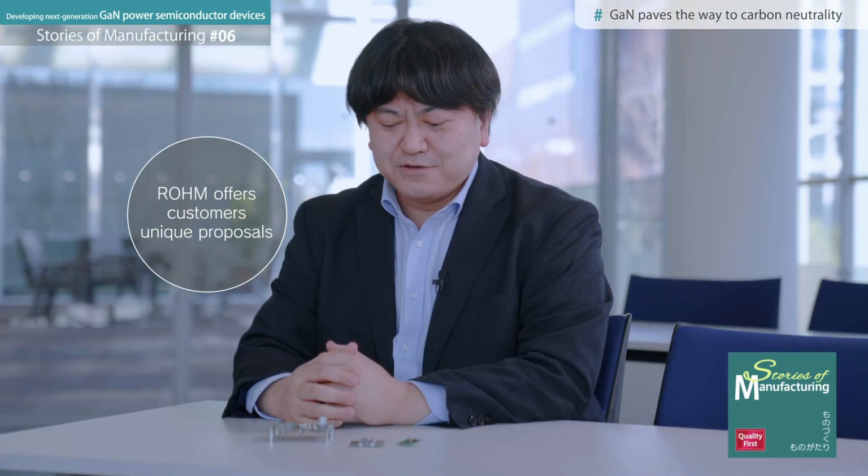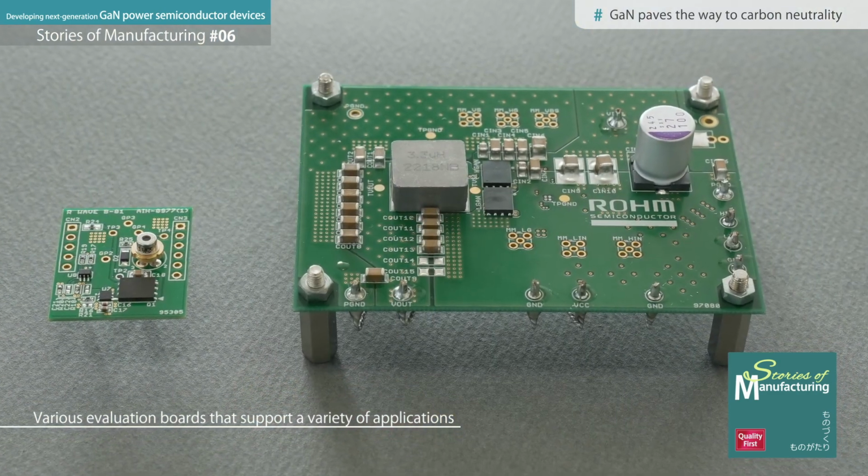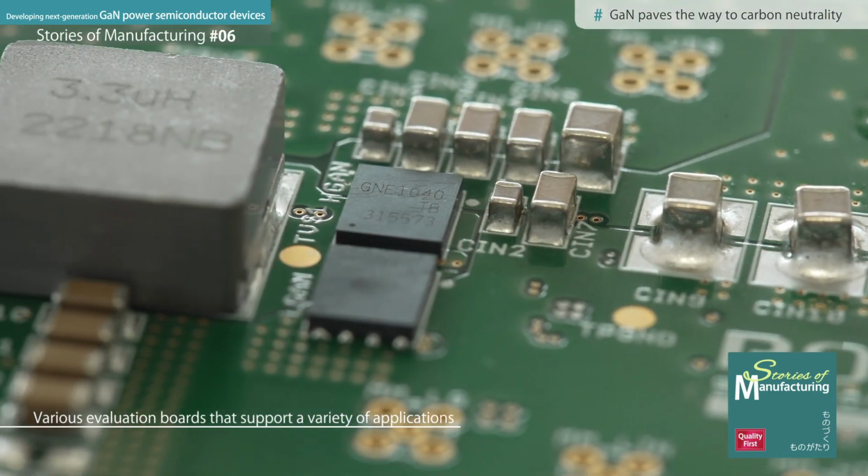Not many manufacturers in the world are capable of producing both GaN and ICs. We will continue to add more user-friendly power stage ICs utilizing evaluation boards such as this that leverage ROHM's strengths. So please, look out for ROHM GaN devices in the future.